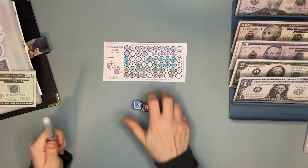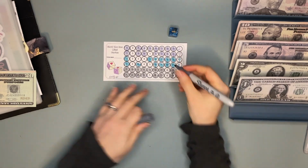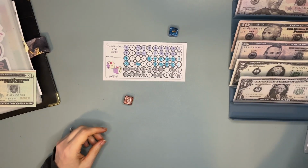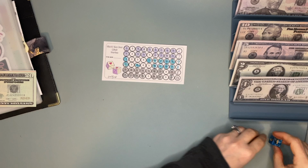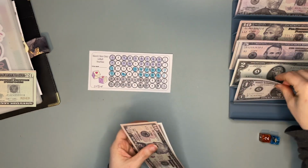So we have an 8 and a 5 left. And we get a 3. So we are saving 13, which is our highest number, but still not too bad compared to many times playing Shut the Box. So I'm gonna add in 13.